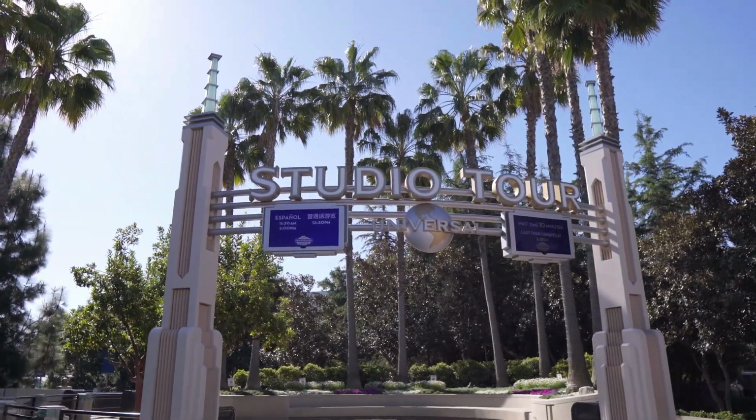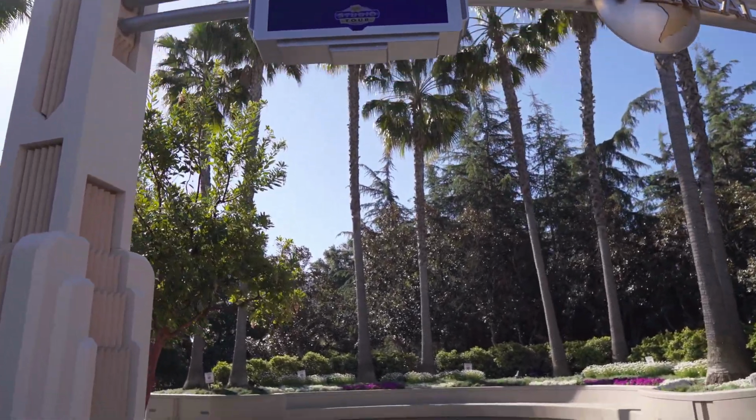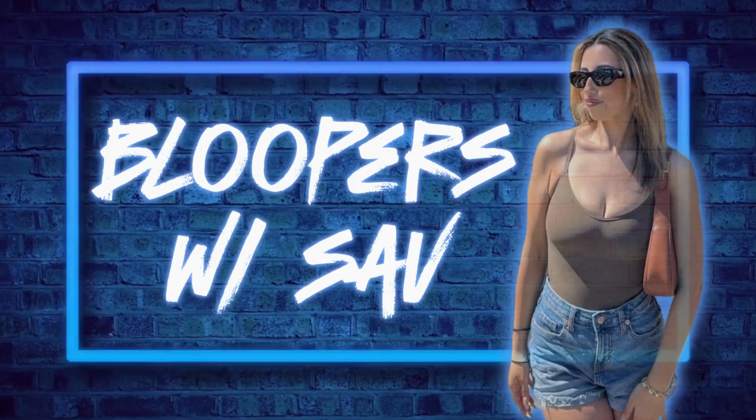On to the studio tour we go, because there's some Halloween Horror Nights construction work going on and facade work, which is very exciting that we need to check out.